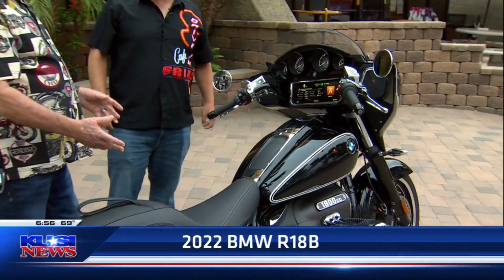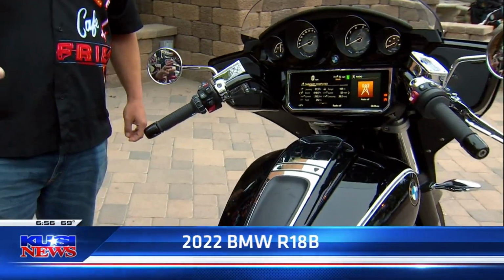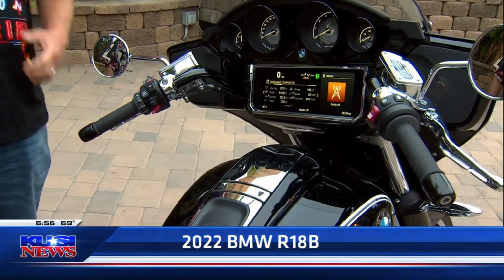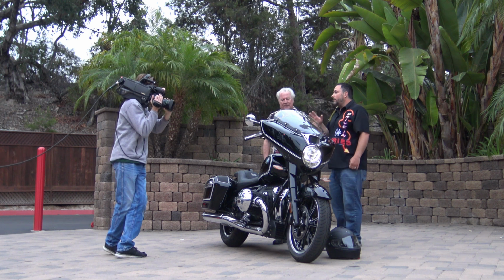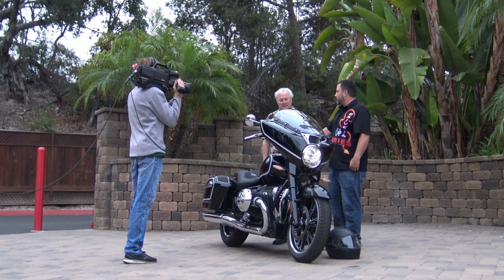But this, I would have to ride this one because I just have to tell you, first getting on it and starting it, that initial shake is a little bit. You got to be ready for it. This also has reverse, by the way. Reverse assist. It's got hill climb assist. Wow. This bike has everything you'd ever want or need.